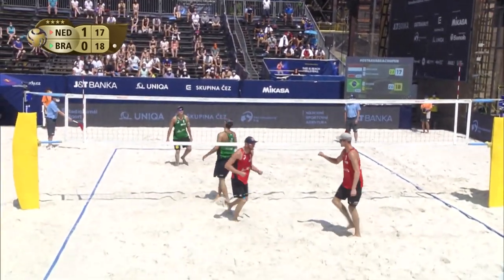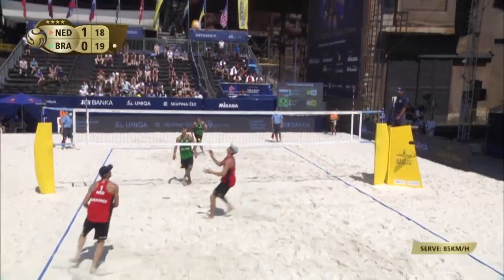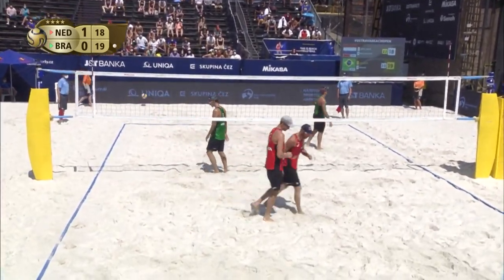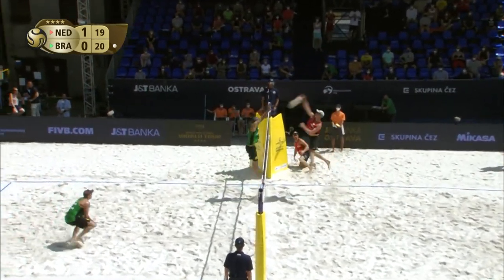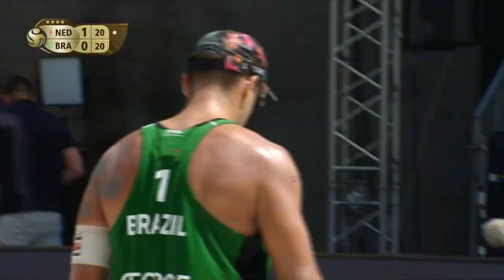Setting the ball to Brouwer. Brouwer going past Andre yet again. Exactly the same scenario. Brouwer cross line, very nice. Shows a lot of cross. Set point. 2017 world champion Andre to serve. Meeuwsen. Pick that one out.